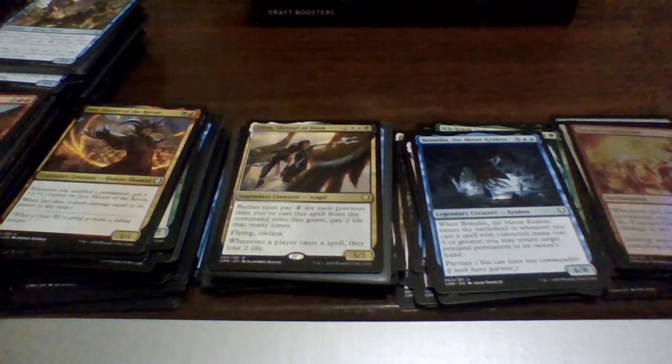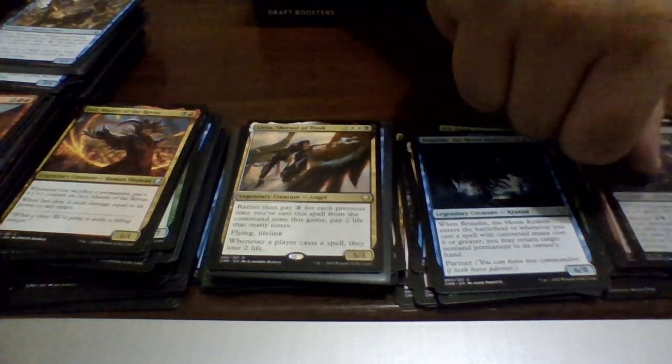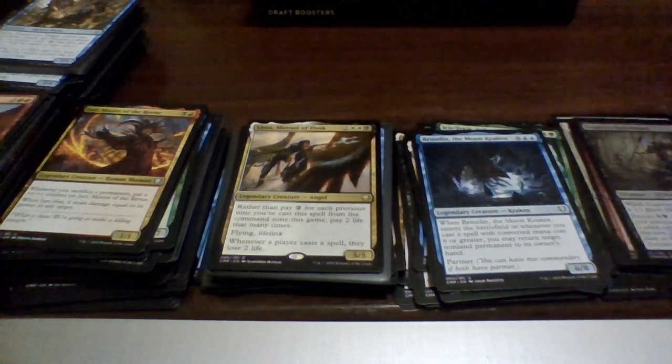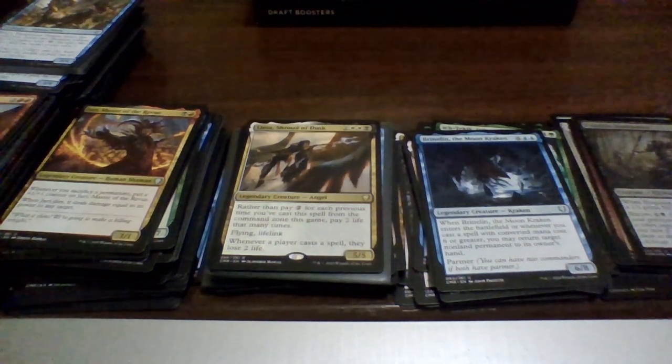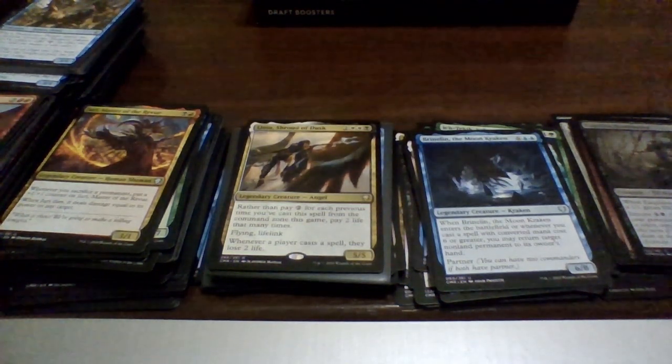And in the foil slot, we have an Exquisite Huntmaster foil, so nothing in the foil slot. But we just pulled the Mana Drain, so there we go. That was a pretty big hit. Hopefully we will hit something else before this box has finished.